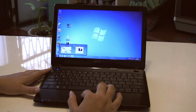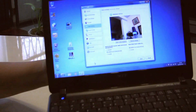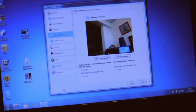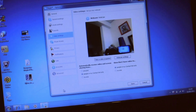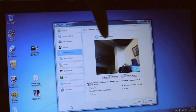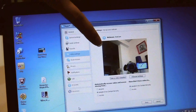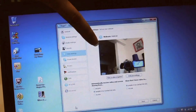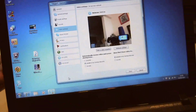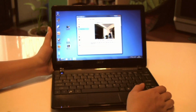Now let's take a look at Skype. The camera. So let's just pull this in a little bit closer so you can just see. The camera's, I'd say, pretty good. But if you check out this area here, it's not that dark in the back corner of my kitchen. So as soon as you get into the shadows, things are a little bit lighter than they should be.